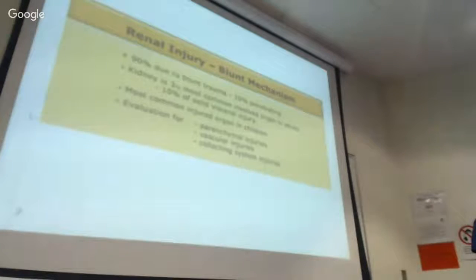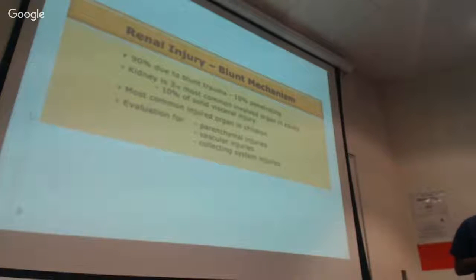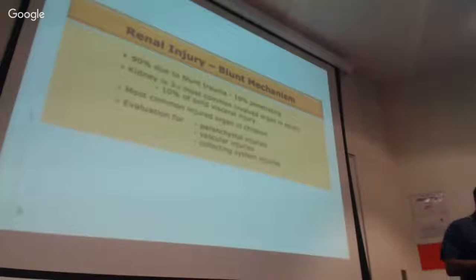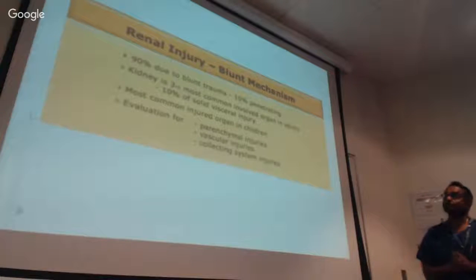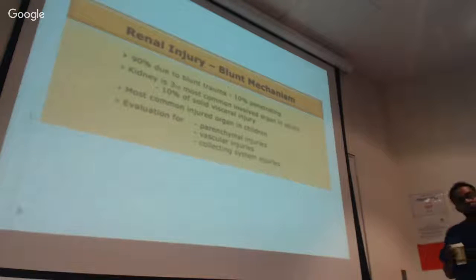Renal trauma, we'll talk about renal trauma first. A lot of it is due to blunt trauma, unless you're living in a country where gun violence or knife violence is quite significant, like South Africa; you won't see much penetrating trauma. In most countries, you'll see blunt trauma. It's the third most common organ involved in adults, and they represent 10% of all trauma injuries. Now, the problem is, in children, it's the most common injury.